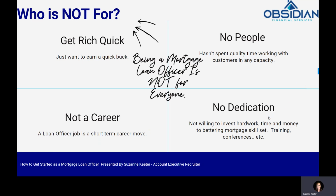So who is this not for? Who is the mortgage loan officer role really not for? Because again, it's not for everybody, and that's okay. It is not a get rich scheme. If you're just looking to make a quick buck, this is not for you. I mean, you can get rich slowly, but you're not going to set the world on fire the first day that you are a loan officer. So please don't have any kind of unrealistic expectations. Now, the sky's the limit, but it's all in how and how much you work on it.